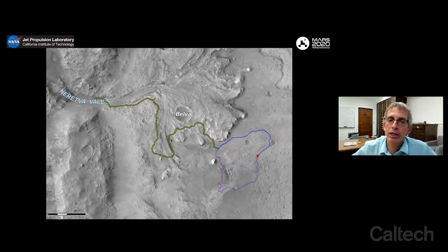We have a prime mission of about 2 years, 2 Earth years, which is equivalent to 1 Mars year. We landed at the red star there, the Butler landing. And that area called Seta that I told you you don't want to land in, you also don't want to drive on it because you'll get the rover stuck in sand. So we have a first order decision to make in the coming weeks. Do we go clockwise around Seta or counterclockwise? So the science team is now trying to figure out what we would see on the different routes and how important they are to fulfilling our goals for the mission.